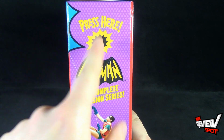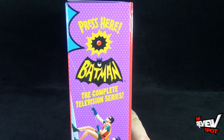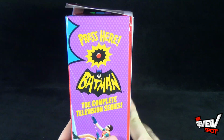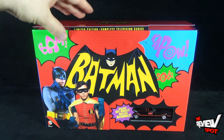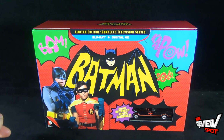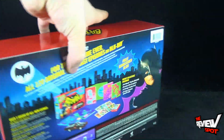This is actually something I didn't even realize it had till probably a couple of days after I opened it. I'm looking at this, I'm like, why is this button right here? And when you press it, it's a little hard to do. There we go. It plays the television series theme song. Not the whole theme song, but just the end of it.